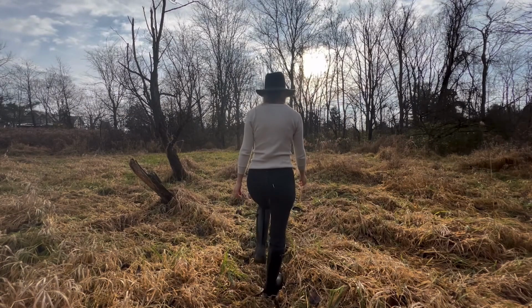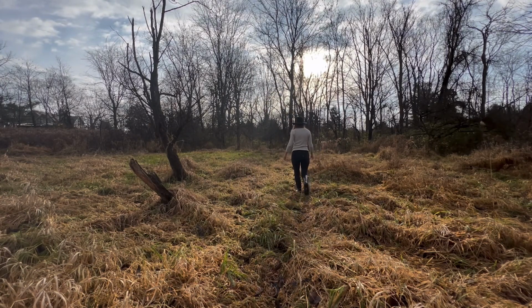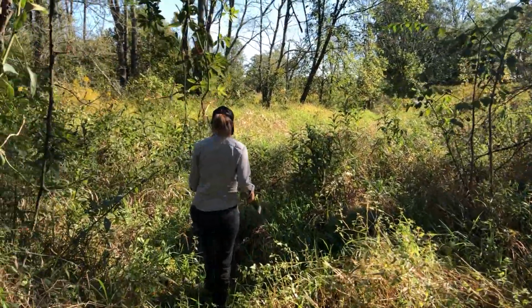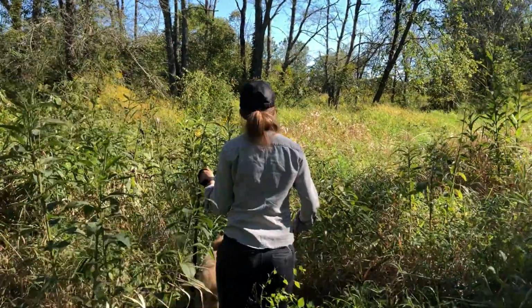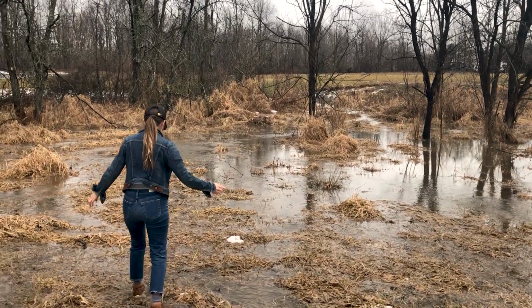One of those areas we want to improve is about an acre of our land. Currently, it is untouched, wild, and a home for many wildlife. And while I prefer to keep most of it this way, it's the area of our land that floods a lot.